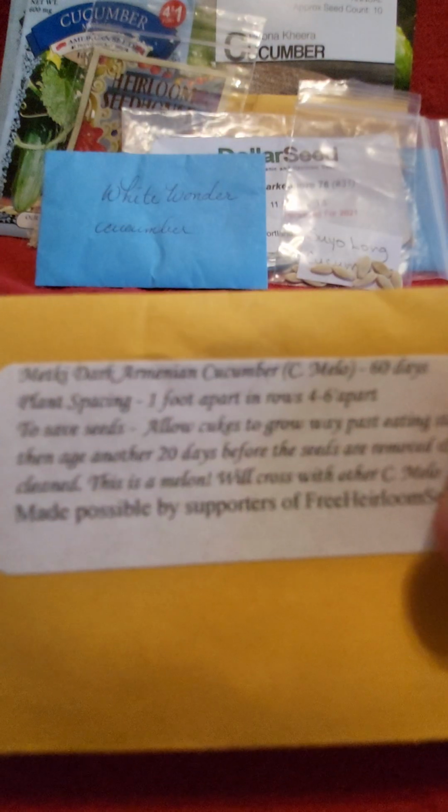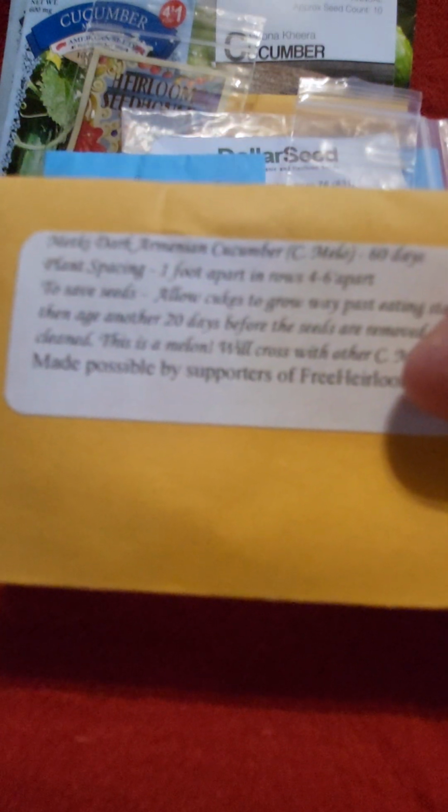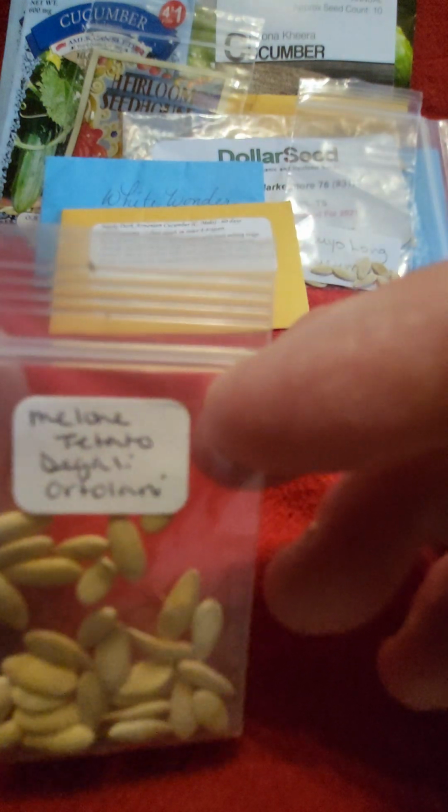And then when I get done with these, I will put them into the tote that they belong. Suyo long cucumber. These are Metki dark Armenian cucumber. Again, they are actually a gourd, but that's okay. I don't know how to pronounce, I can't really even read this, honestly. Cucumber, but I cannot read what that says.